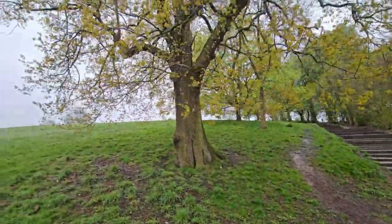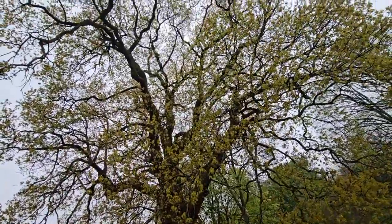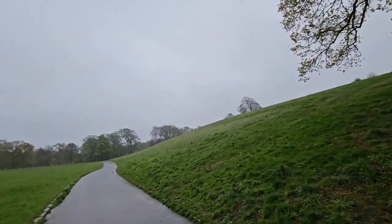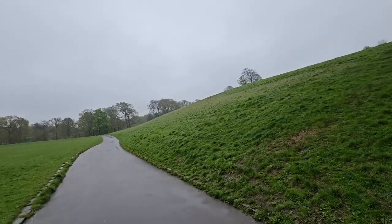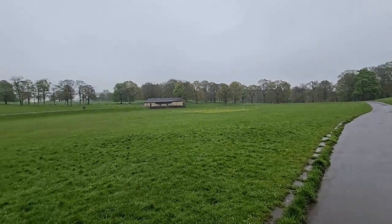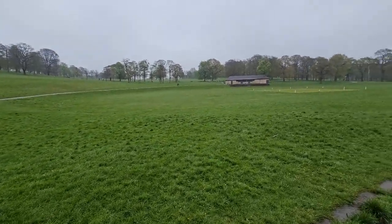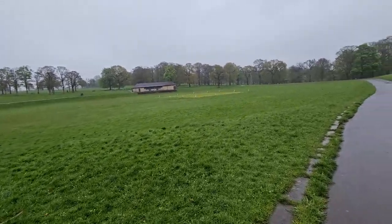Oh, that's right, this I remember as a child, this was all cut into a seating area on this banking. It was called Hill 60. Good for sledging, I think, in the winter. And then here, as you can probably see, it's like a little bit of a bowl. There was a grass velodrome. Do they still have grass velodromes anywhere?